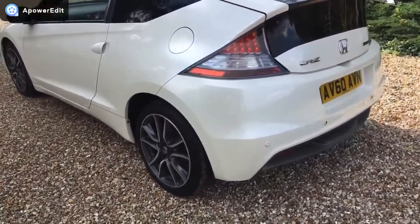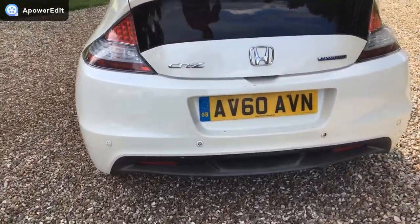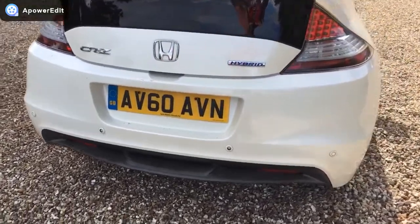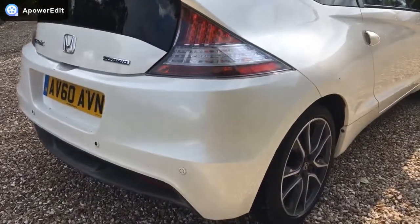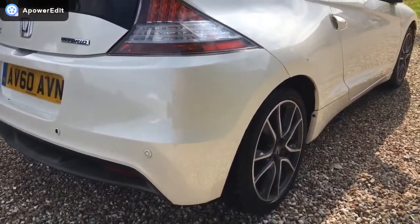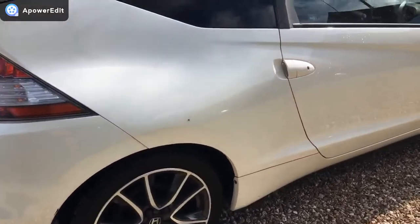Around the back of the car, again, all very clean and tidy. Front and rear parking sensors in the car. I got that completely wrong, sorry, I take that back completely. Rear parking sensors on the vehicle. Let's get this right.